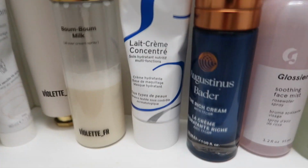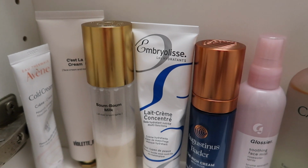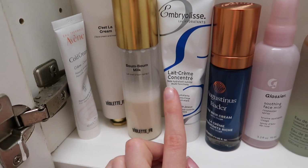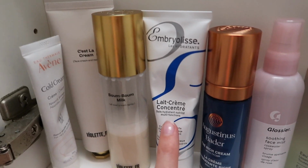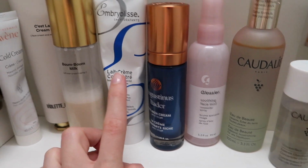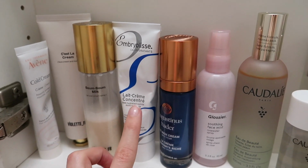Embryolisse Lait Creme Concentrate, I absolutely love that. That's a huge, big time, everybody loves this moisturizer. I think it started out mostly backstage at fashion shows with models. A lot of makeup artists use it because it's just so nice under makeup. This would be my morning moisturizer if I wasn't using this now, but yeah, I love these too.